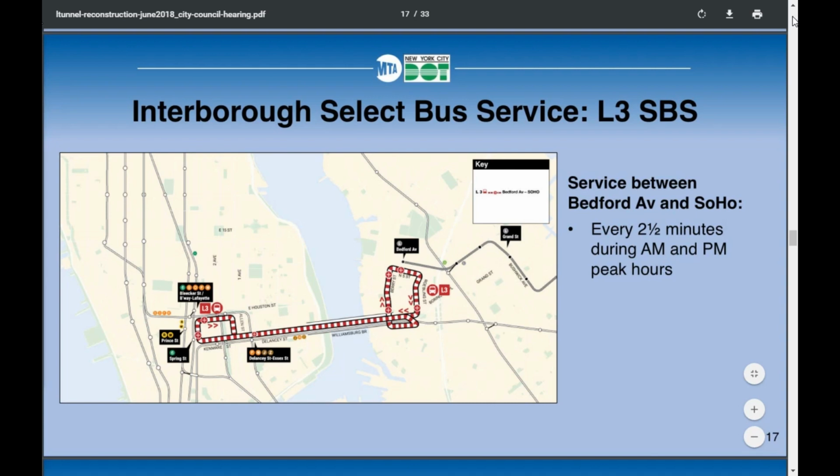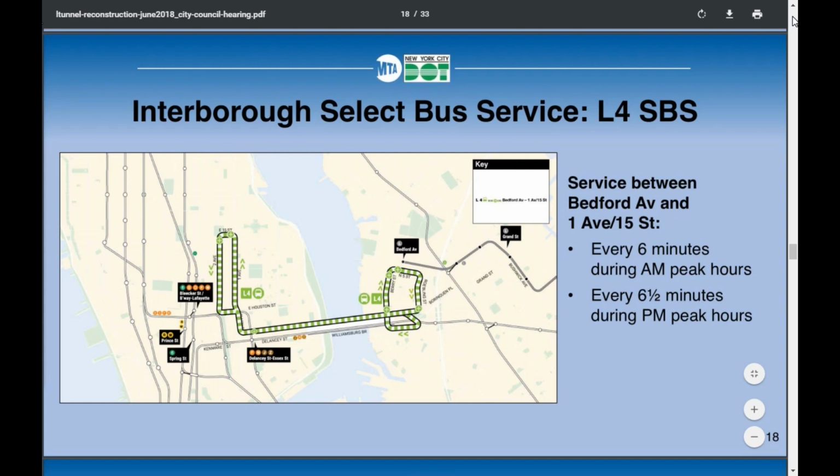As you can see, service operates between Bedford Avenue and Soho every 2.5 minutes during AM and PM peak hours. Interborough Select Bus Service number 4, L4 SBS, operates between Bedford Avenue and 1st Avenue and East 15th Street. So all 4 of these temporary SBS routes will accommodate each other in some sort of way.